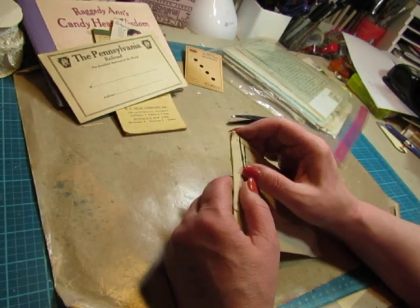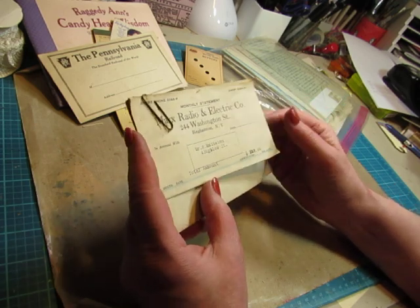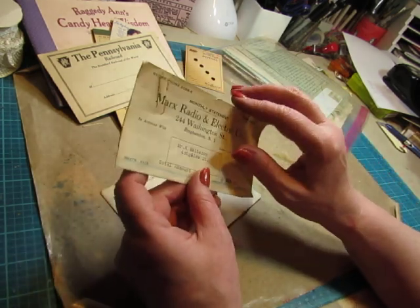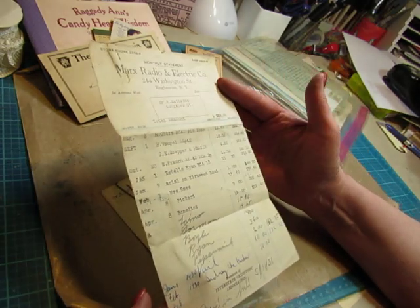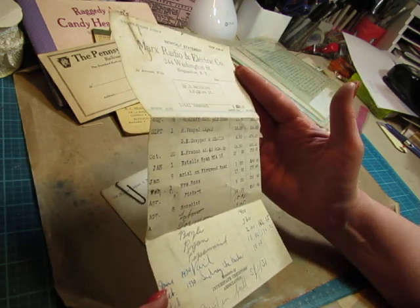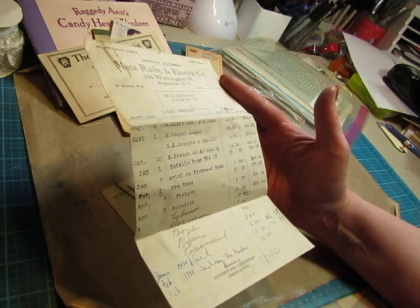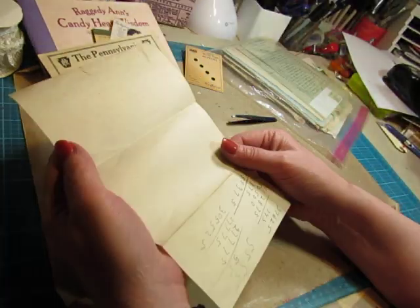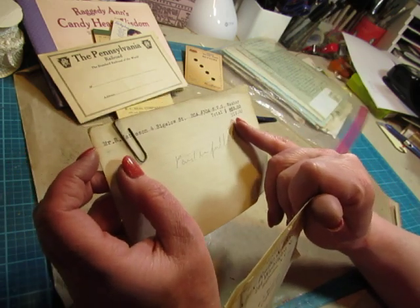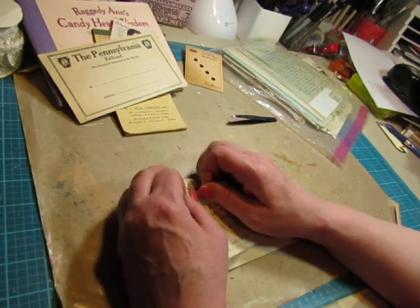That's cool. And then this is Mark's Radio and Electric, 244 Washington Street, Binghamton, New York, and it's a monthly statement. It's got a rusty paper clip on it. Paid in full, May 11th, 1931. RCA washer, $319. She was paying monthly.